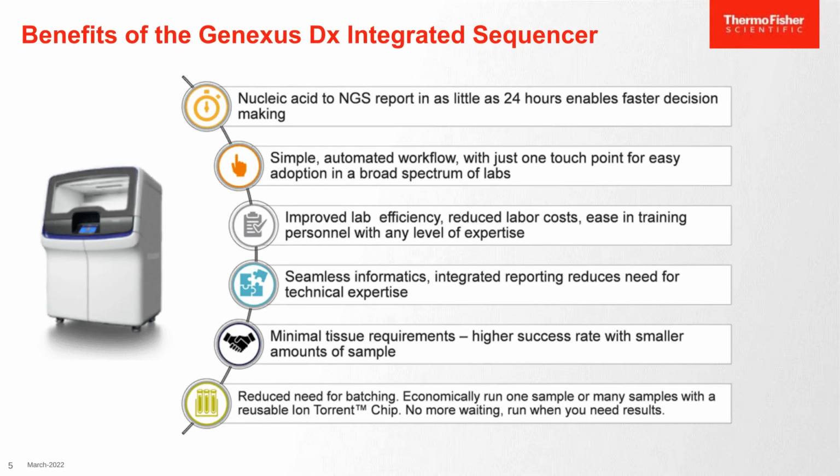The Genexus Dx Integrated Sequencer builds off our Genexus sequencer that we launched a couple of years ago. And the primary benefits are really the same. So, fast turnaround time in as little as 24 hours. And that really helps to enable fast decision making for the tests that run on the platform. And a really highly simplified and automated workflow with a single touch point, and that enables a really easy adoption by a broad spectrum of laboratories. With that automated, simple workflow comes improved lab efficiencies and ease in training personnel and reduced labor costs from people having less time in front of the instrument itself.